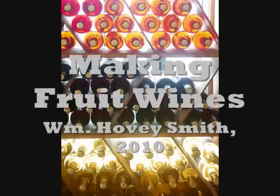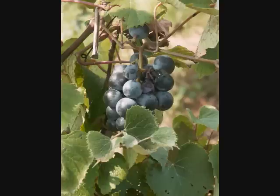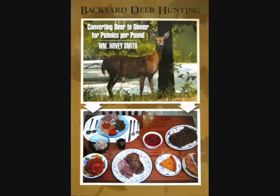Making Fruit Wines, William Hovey Smith, 2010. When most people think of wines, they think of things like this photo, and they also think of grape wines. But there are many other products that can be used to make wine, including watermelons and tomatoes and other stuff. Now, in the Southeast, we have a hard canning pear that I use.